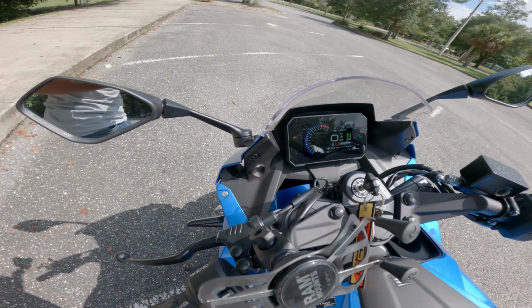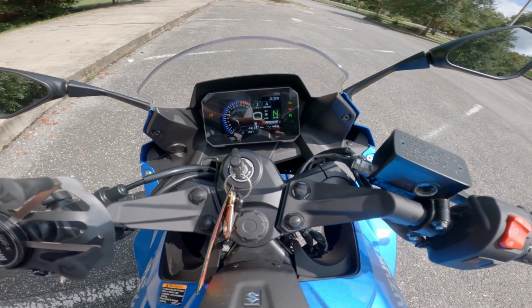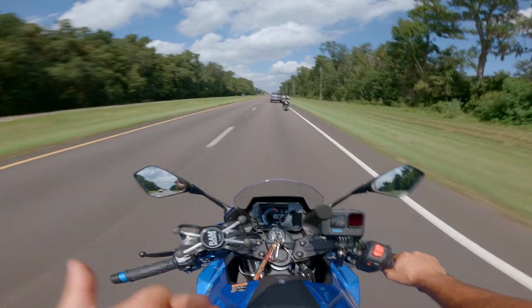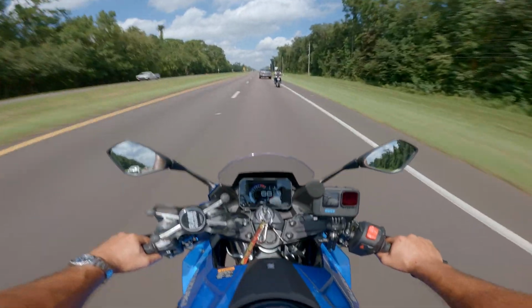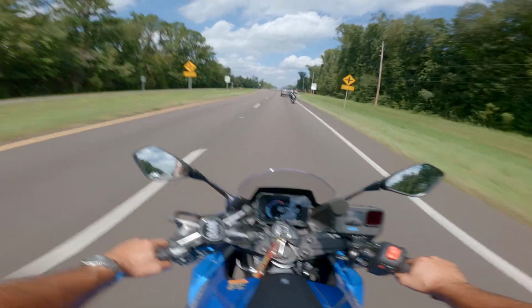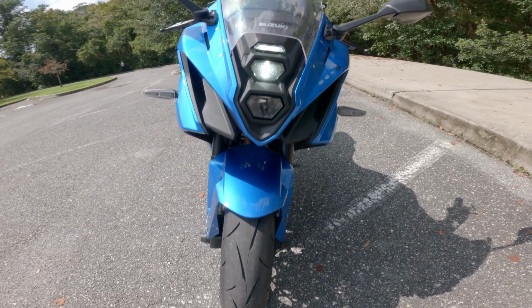Again, this is a tuned motorcycle with an intake and an exhaust, so it is a little bit overstock, but I'm happy with that. It doesn't feel like it drops off. It pulls towards the very top. Dude, this is a great power delivery. 100%, this is a great power delivery. If you have a GSX-8R or 8S, because I know they're the same, tune them. Intake, exhaust, and a tune wakes the top end up.